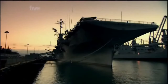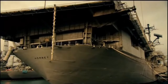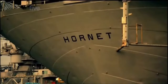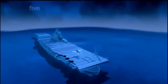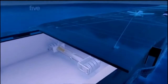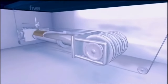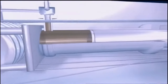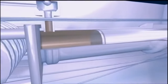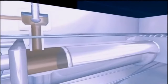On the USS Hornet, they had to stop a heavy warplane landing at over 135 kilometers an hour in just 45 meters. This is how they did it. As a plane lands, a hook on its tail snares a wire and pulls it forward. Beneath the deck, this action forces a ram into a cylinder filled with fluid. The plane's momentum is dampened as the fluid is squeezed up a tube and through an opening made ever smaller by a closing plunger.